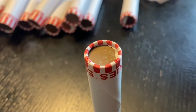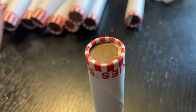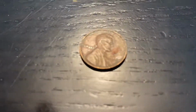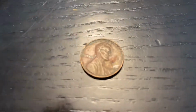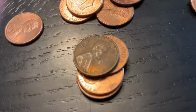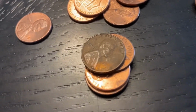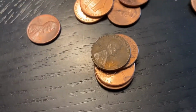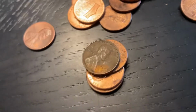We're back with a Weedy Ender, and I'm about to open it. And from that Weedy Ender roll, we found a 1940. This is my 7th Weedy, and it is a 1954D.